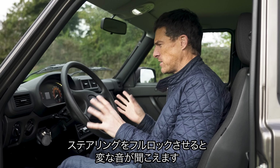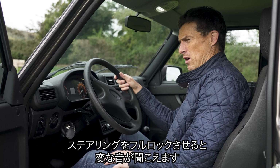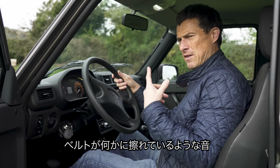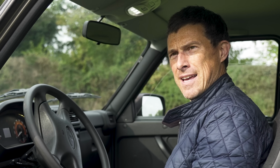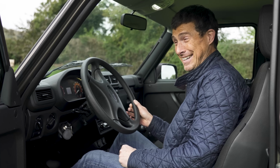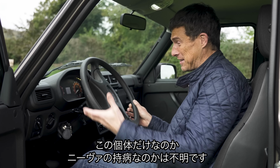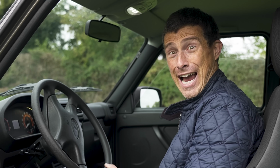The power steering pump seems to make a weird buzzing sound when you turn the steering wheel on full lock, almost like a belt is rubbing against something. Have a listen to this. I don't know if it's unique to this particular car or all Nivas do it. I'm betting all Nivas do it.